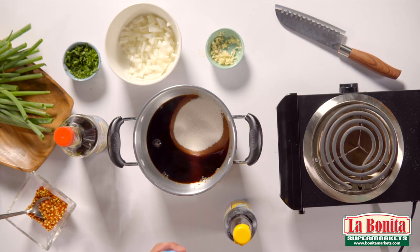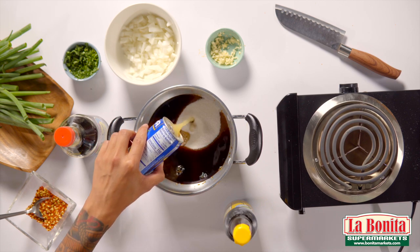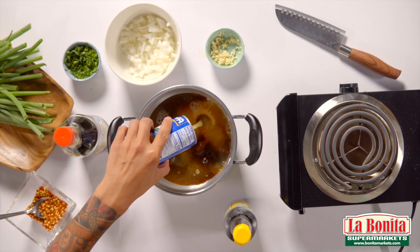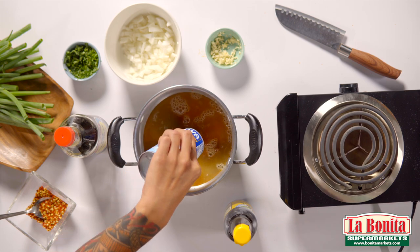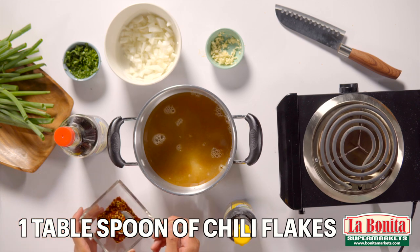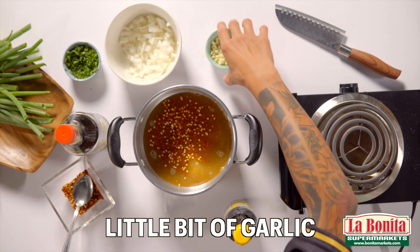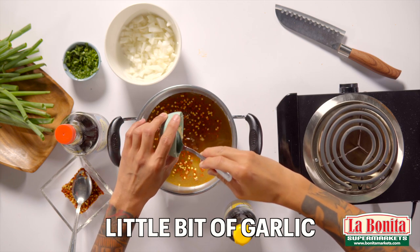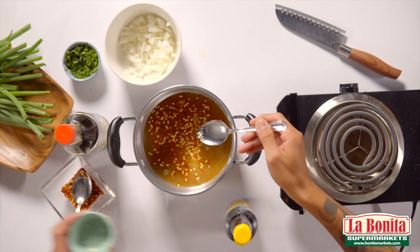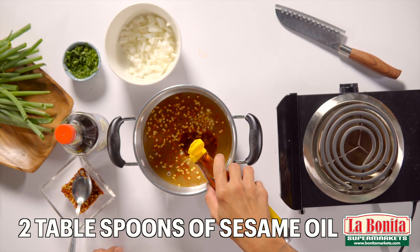And then you're gonna have our Goya pineapple juice. Give it a little shake, get it all mixed up well. And then you're gonna add that to the pot. And then from here, use 1 tablespoon of chili flakes. A little bit of garlic. This is the chopped garlic that we chopped earlier. We saved a little bit just for this. And then to finish it off, 2 tablespoons of sesame oil.